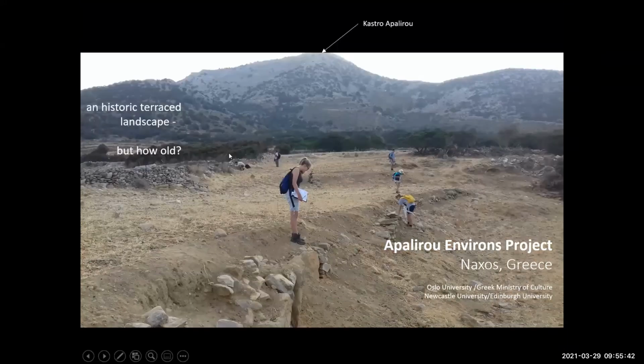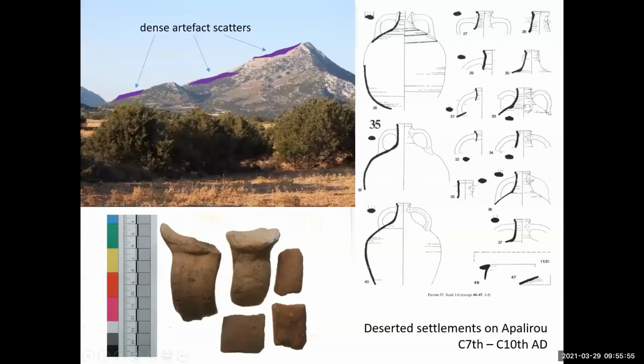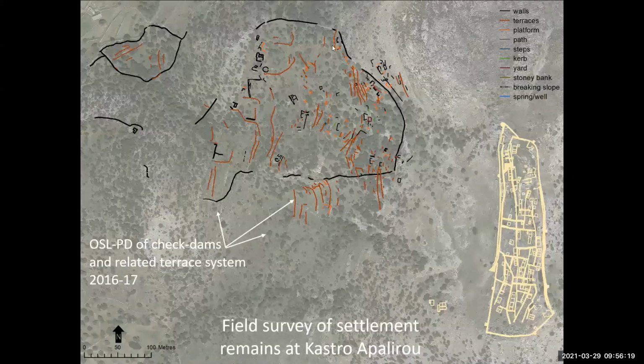Now, here we know that this is a rich terrace landscape from our various studies, and we can see the terraces there, and here's our team undertaking field survey, but we don't know how old these terrace systems were. And the results of our field survey show that in several areas of the study area, there are dense artifact scatters, particularly on the mountain of Apaliru, with settlements dated from the artifacts to the 7th to 10th centuries of the 1st millennium AD. So really quite fascinating, quite an interesting site where Jim has been undertaking extensive survey.